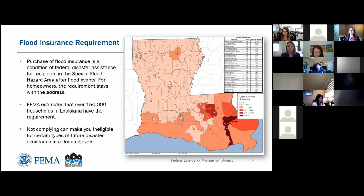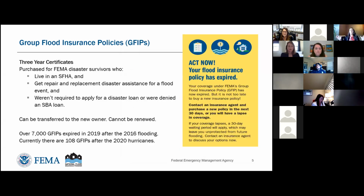So it's very important that buyers are getting flood insurance and that sellers are notifying people of this requirement, because the requirement actually stays with the address. When I transfer the property, that requirement to get and keep flood insurance becomes the requirement of that new owner. I think of the obtain and maintain flood insurance requirement as a big umbrella.